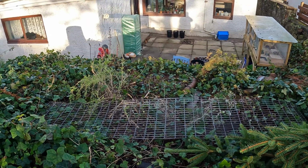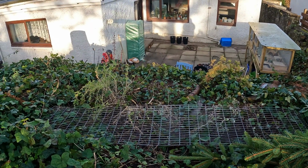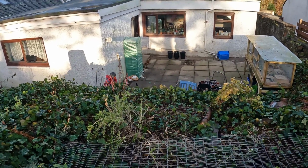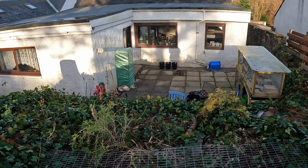Excuse the doggies next door, or two doors along. One of my neighbours breeds corgis. Or shows corgis, maybe they don't breed them, but they show them.